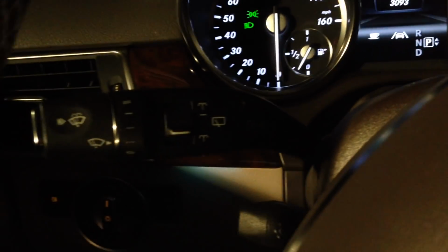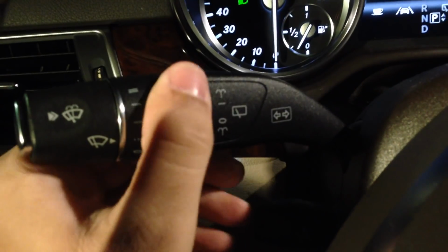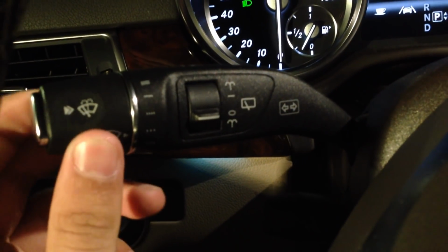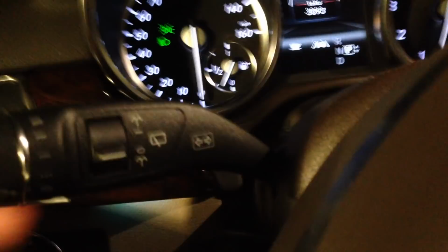Over here you have your wipers. Let me turn the lights on again so you can see that. So you have your wiper controls. This is your rear wiper. This is your front wiper. This is to turn on the fluid. Nope, it's not. Never mind. Is it? Oh, yes, you do. You just have to hold it.